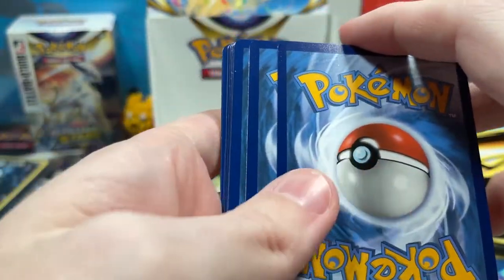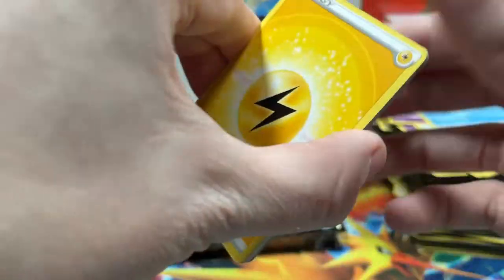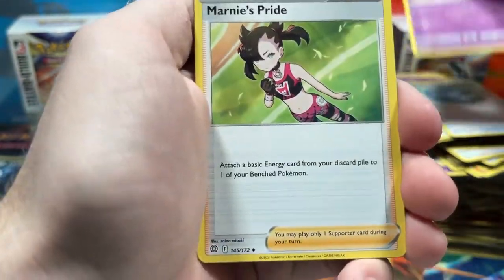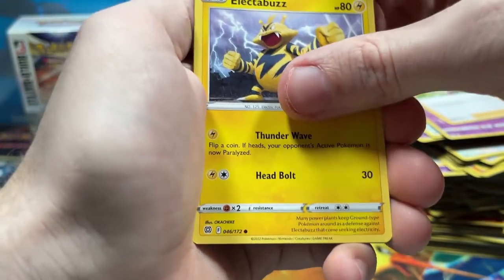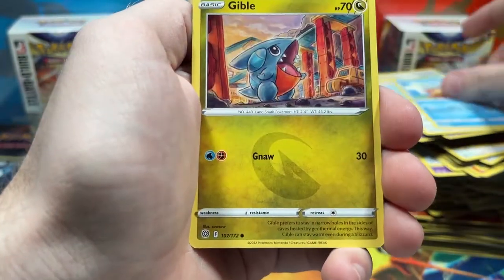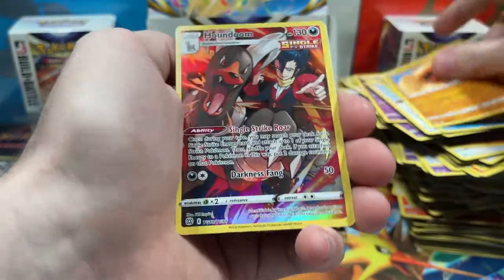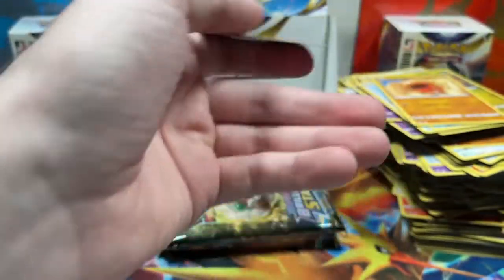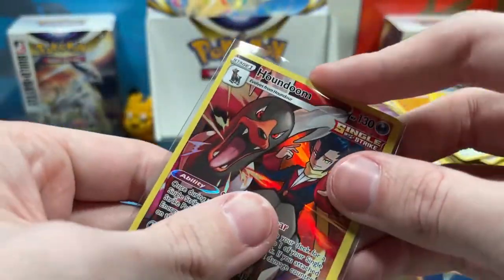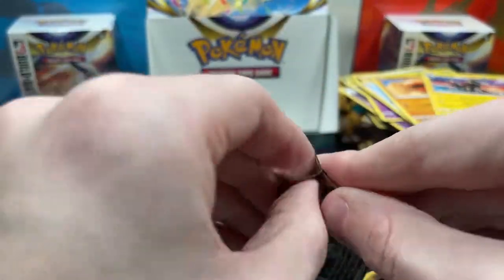Look at this. There's the reverse. There's the rare. Very nice whitening on the side already out of the pack. Be lucky to get any PSA 10s from this set with the quality control and the improper centering on the fronts of most cards. Buizel, Gible, Trapinch. Oh, Houndoom. Wow. Don't have this guy yet either. These cards are gonna look real nice in the binder, let me tell ya. Wow.